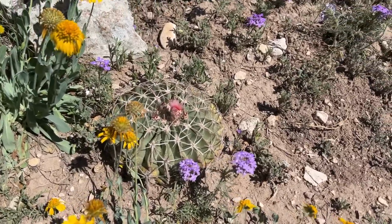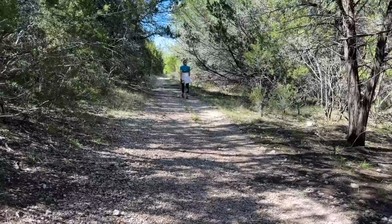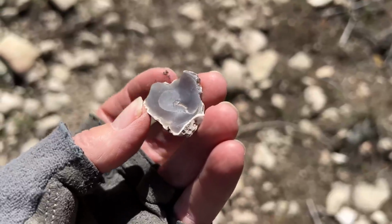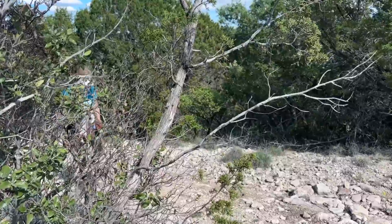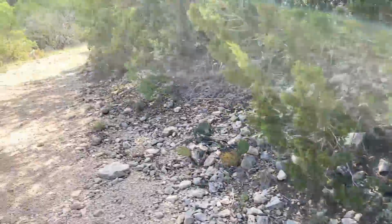Almost missed this guy, called a horse crippler, and I can see why. Of chert up here. I can't help myself. You know when you have a dog and you say squirrel and it runs after the squirrel, no matter if it sees it or not? Just tell Debbie rocks, and she stoops over to pick it up. Cat claw mimosa. Yeah, we're going the right way. She's always wondering.